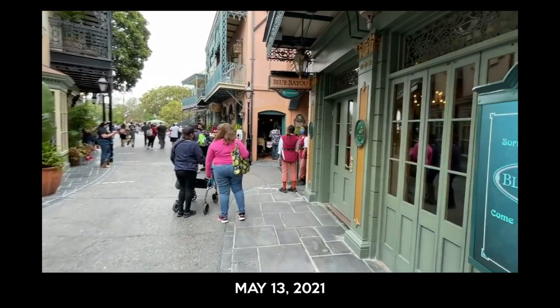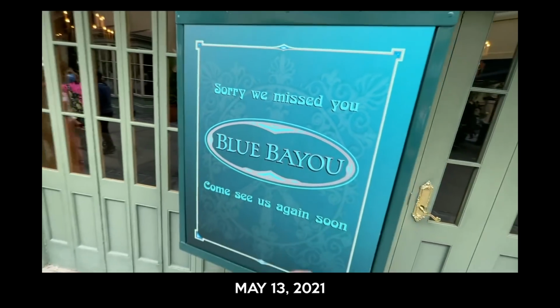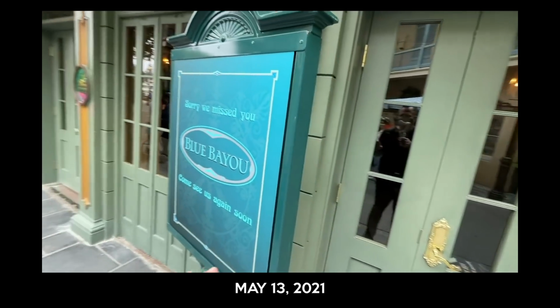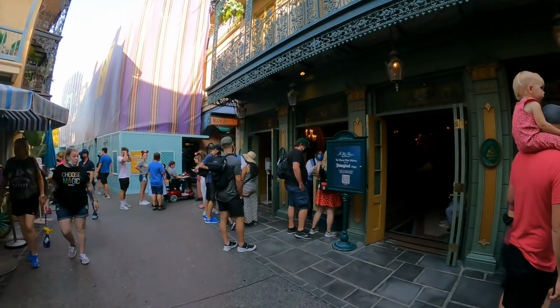Last time we came through here, we saw that the Blue Bayou was closed. It has reopened since in several different stages, starting out with hardly any tables, moving up to something that feels familiar to the old times. But what's unfamiliar to the old times is now you can get alcohol inside of the Blue Bayou.